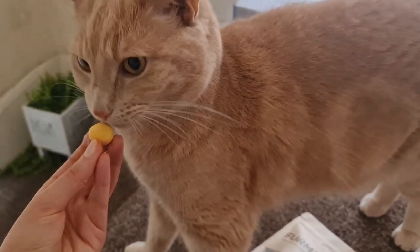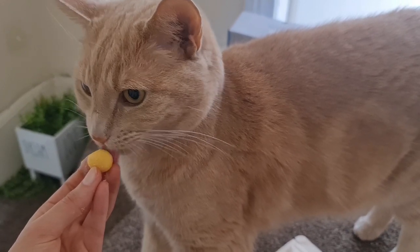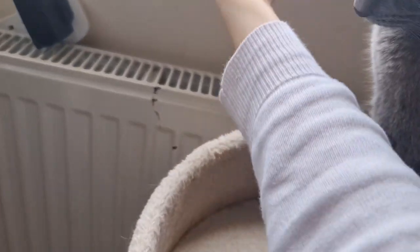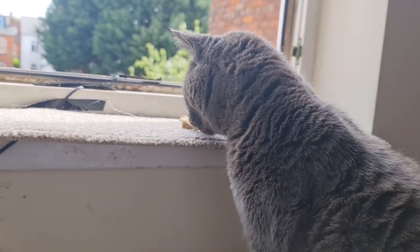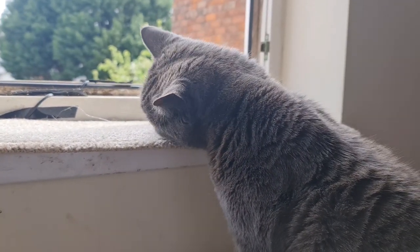Leo didn't like it. He's trying to lick it there, but he was just like, what the heck is this? My grey cat liked it, but I always have to break them because she struggles eating things that are too big. So I broke it in half and she eats it. It's funny because they're so different. I know this is a lot of cat content, but I love my cat, so you're gonna see a lot of this.